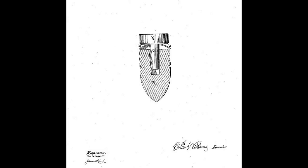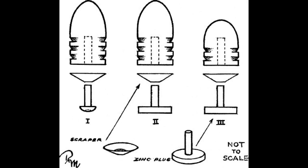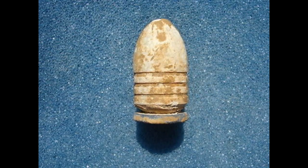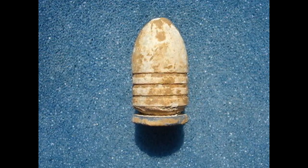On February the 12th of 1862, Williams filed a second patent for an improved elongated bullet. This bullet was referred to then as the Williams Improved Patent Bullet, and today is known as the Type 2 Williams bullet. The Type 2 differed from the original design in that it featured a pin cast of hardened lead, an alloy of lead and antimony, with a single smooth zinc disc instead of 2 notched discs attached to the pin.